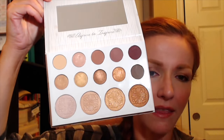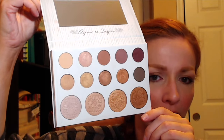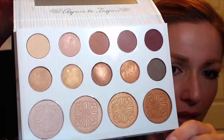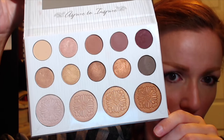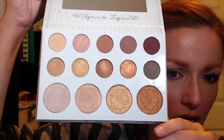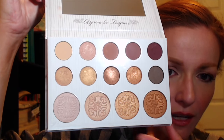Look at this. Just look at it. Let's just have a moment for this palette. Oh my Lord. Every shade in here I will use. So you have your highlighters here, and then you have your shadows up top.